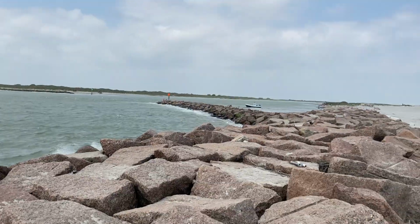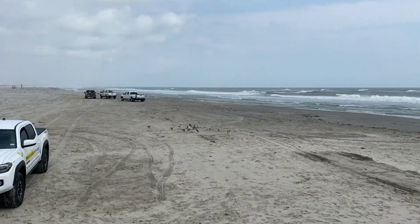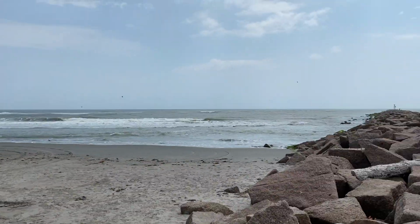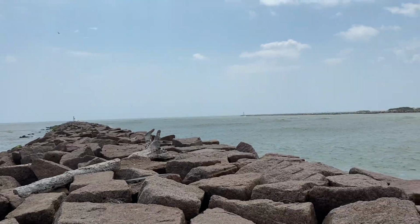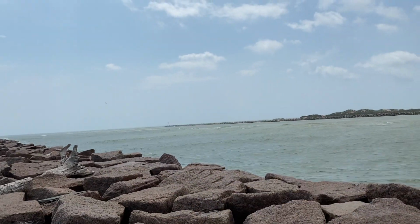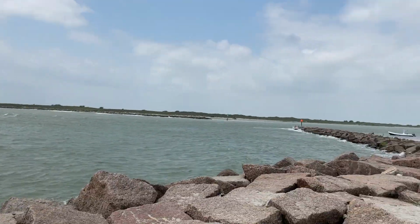Well, we made it all the way down to Mansfield, so I wanted to show you what that looked like. They've done a lot of filling in back there. It looks really good. Nice place to camp, actually. You can see where they've dredged it out. It's really deep. Water's running strong through there now. Anyhow, they did a real good job.